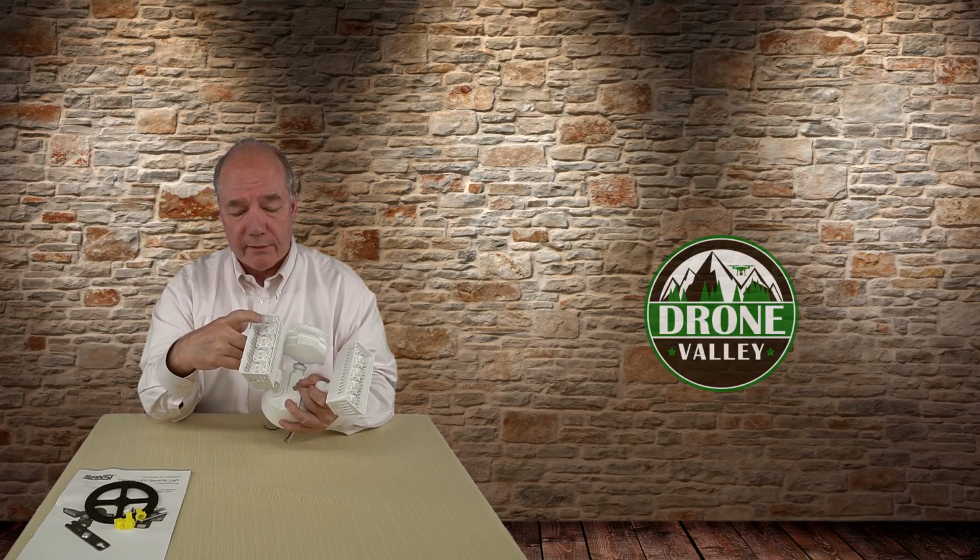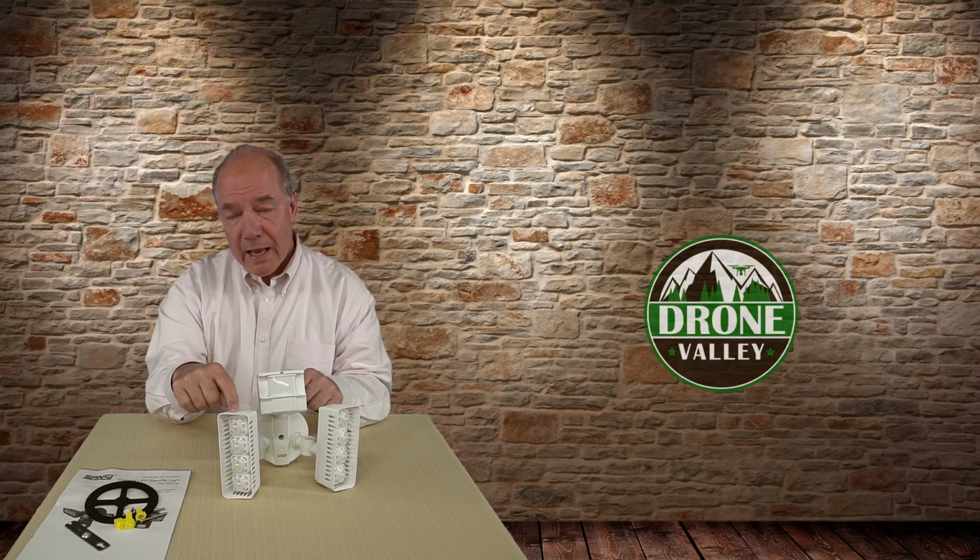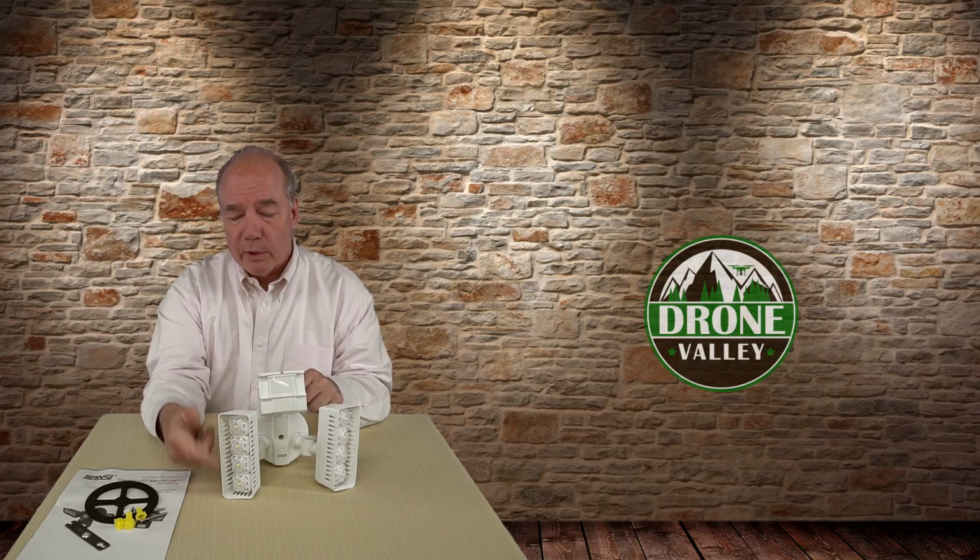But also another key difference is these lights are not all part of one printed circuit board. Each of these light modules individually have their own printed circuit board underneath, and why that's important is because, heaven forbid, one of these goes out, you don't want to lose the entire panel.